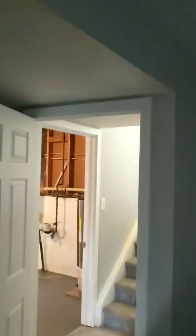I'm not sure if they count this as a bedroom or not, but it doesn't have an egress window, but it is existing. Just so you don't get caught, you may as well just put a smoke alarm up here. Play it safe, they're only $5, the battery ones. But then get yourself a smoke and a carbon monoxide detector on this floor.